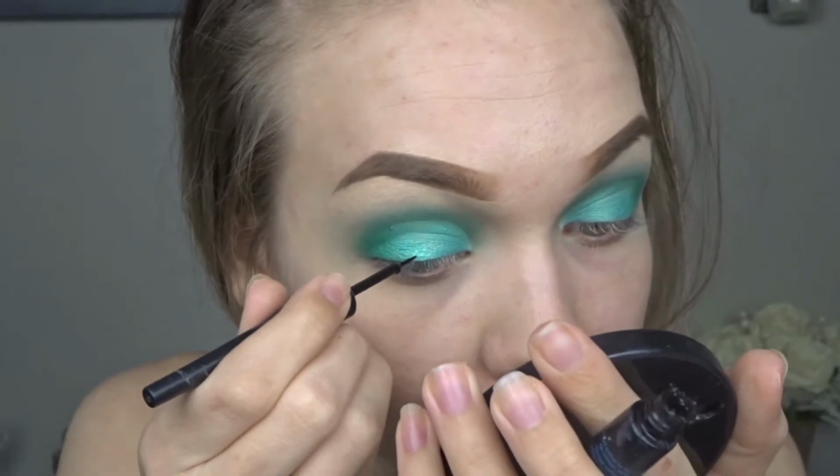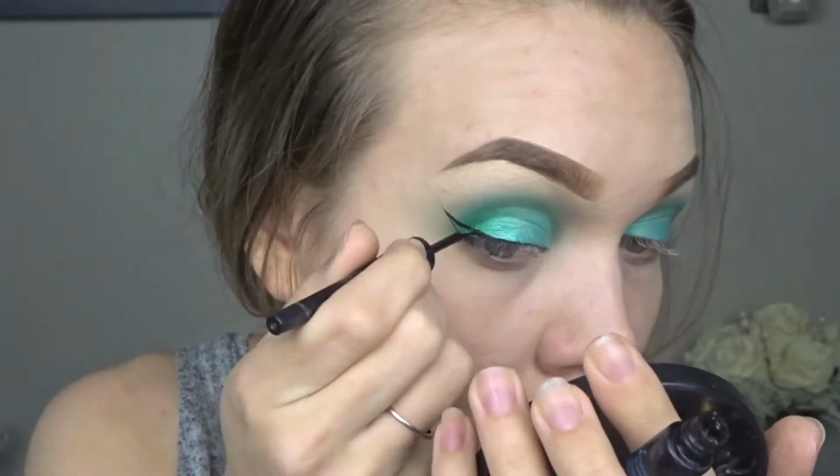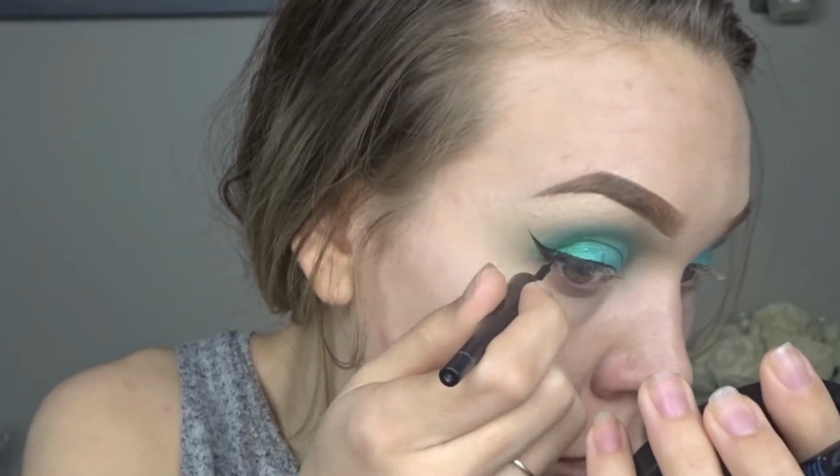Actually, before I do my foundation, I'm gonna go ahead and do my eyeliner. That way, if I need to clean it up, it'll be a little easier. And I'm just gonna do a wing, standard. Now that my wings are done, I'm going to go apply my foundation, and then I will be back so we can do the lower lash line.